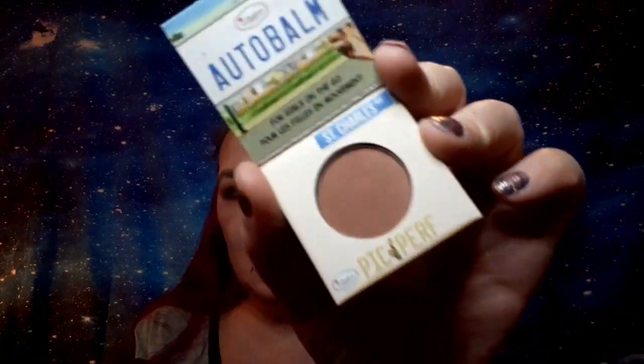The next thing in here is from The Balm, and it is the Autobalm Pick Perf, a shadow, the shade St. Charles Ave, and that's what it looks like. I don't usually use single shadows, but this might be a good crease shade, so we're gonna swatch. Oh yeah, so there it is right there.